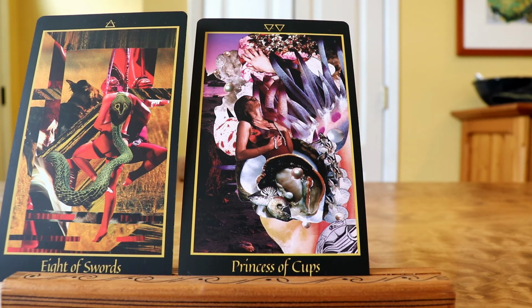Artistic expression, creative expression. I could see myself reaching for this deck if I was working on a creative writing project or an art project, and I was maybe stuck and I needed to move forward, or I'm looking for new ideas to get unstuck. I could see myself reaching for this deck. Okay, let's draw one more card.